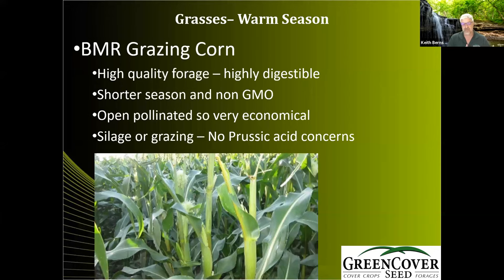They're not going to survive a lot of frost, but you can certainly get them in about 10 degrees colder soils than what sorghum can be. So you can get this in sooner. Or you can do it on the back end of the summer because, again, sorghum needs really warm evenings, where corn can still grow quite well with cooler evenings. We have one that's an open pollinated. We have one that's an F2 of a hybrid. So they're both very economical. We have a lot of guys using them for silage or for grazing. And another big benefit is there's no prussic acid concerns with the corn like there is with the sorghum.